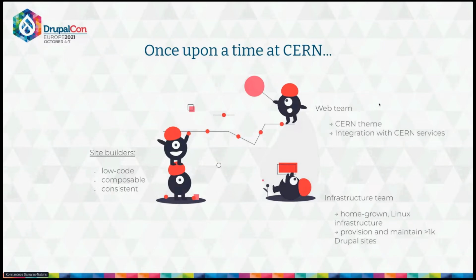The web team created the CERN theme, which provided this standard look and feel, and also integrated with the other CERN services, while the infrastructure team created the homegrown Linux infrastructure to provision, maintain and operate over 1,000 Drupal websites, even though at the beginning we only thought there would be 100.